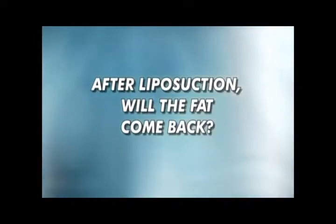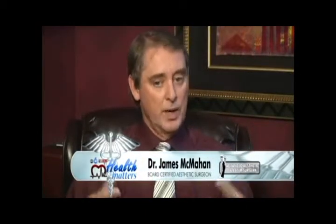The fat that's removed during liposuction is permanently removed. You don't grow new fat cells unless you were to gain a tremendous amount of weight. But if you gain weight, fat is going to go someplace. If we do liposuction on the stomach and we've removed most of those fat cells, and someone gains weight, some of it will go to the stomach, but most of it's going to go someplace else. Maybe it's the buttocks or the thighs, something like that.